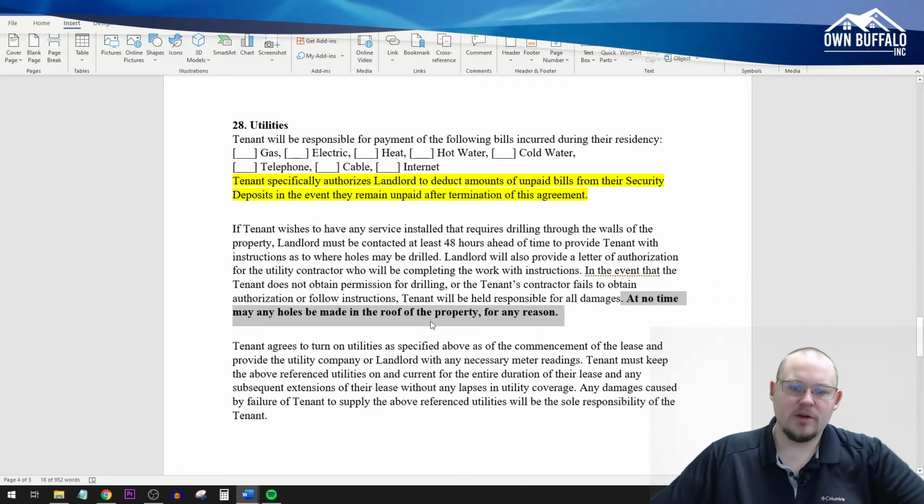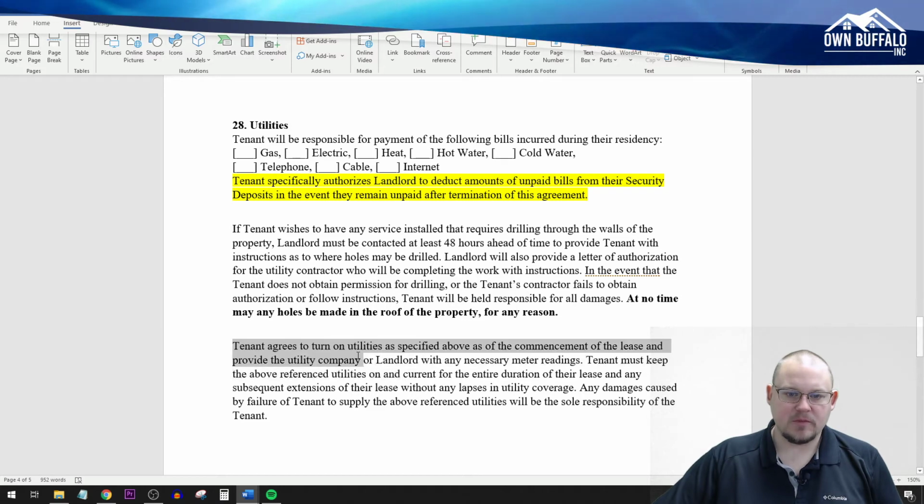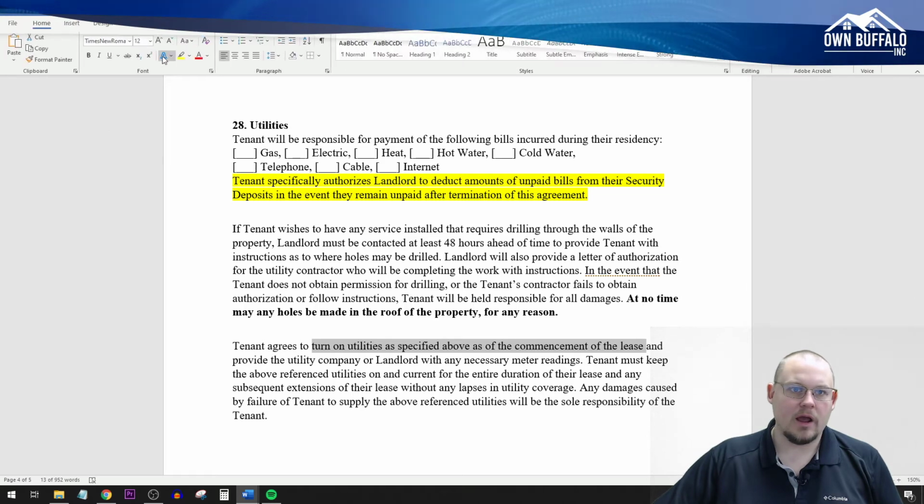Here's one that I see people missing all the time. Tenant agrees to turn on utilities as specified above as of the commencement of the lease and provide the utility company or landlord with any necessary meter readings. The important part of this is turn on utilities as specified above as of the commencement of the lease. We'll go ahead and highlight that for you.